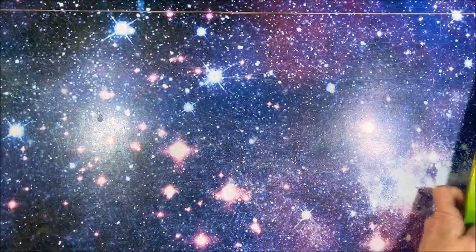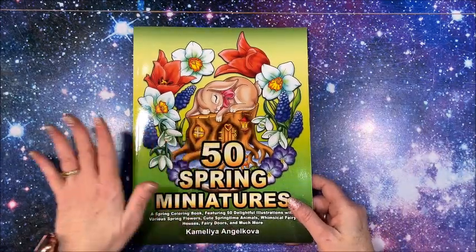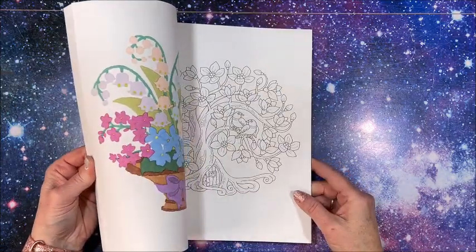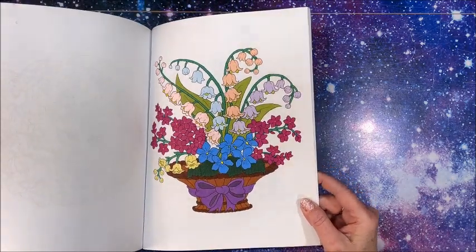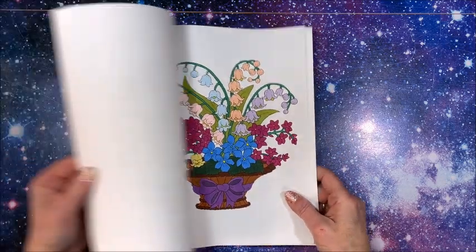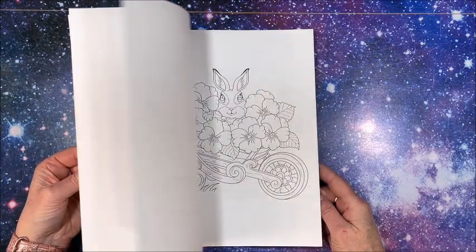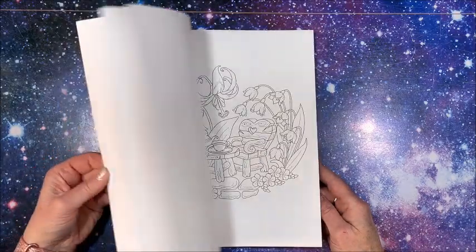Then her miniatures series. These are so cute. Oh my gosh, this one is 50 Spring Miniatures. She started coming out with some more miniature books, and oh, they're so cute. Colored this one. I think this was also a color in chat. But yeah, her miniatures books are just so cute.